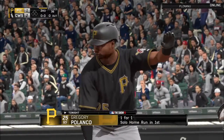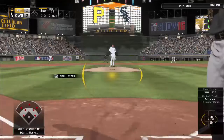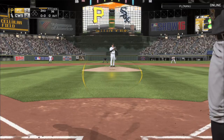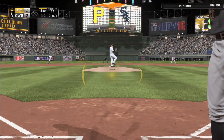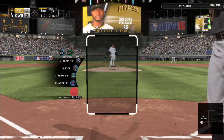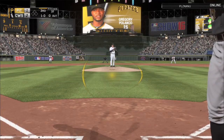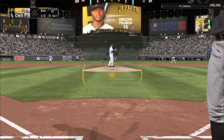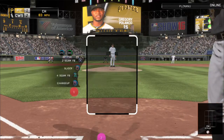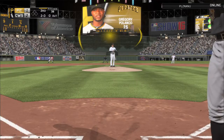Leading off the inning, Gregory Polanco. And they'll need him to get something going here. Here comes the first pitch. Third inning starts with a slider that's looked at here for ball one. And he won't bite at that one either. It's 2-0.